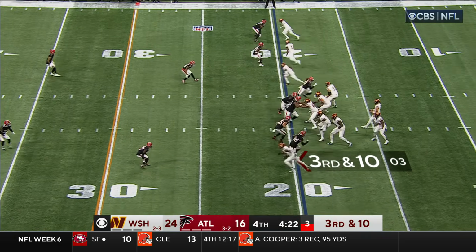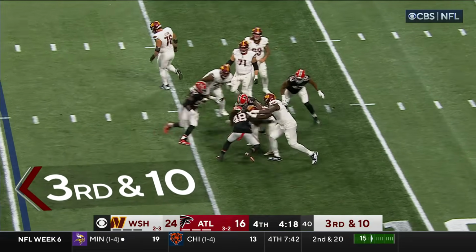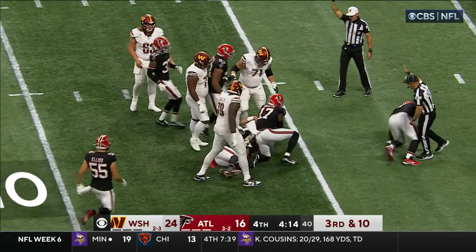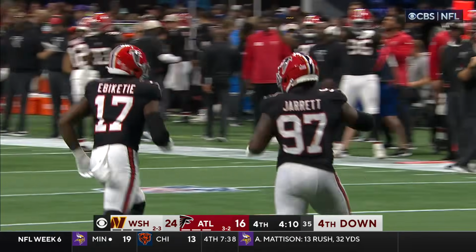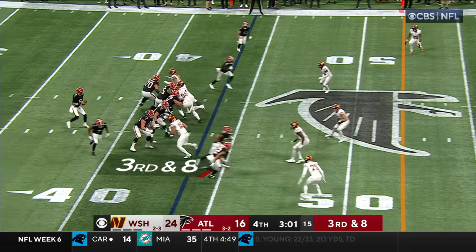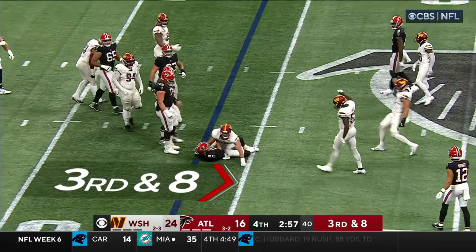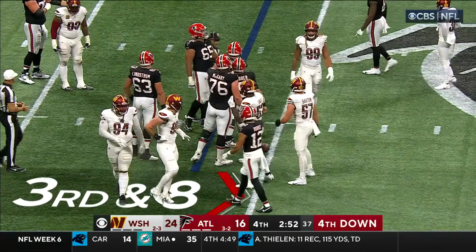3rd and 10. Howell in trouble. Stays on his feet, and now he is crunched. Bud Dupree, Arnold Ebiketie, and Grady Jarrett all there to bring Howell down. 4 straight incompletions for Ritter. Ritter in trouble, and down he goes. Casey Toohill is having one of the best games of his young career.